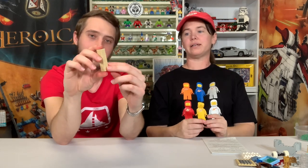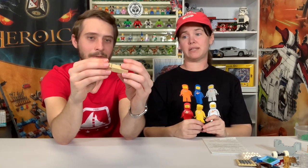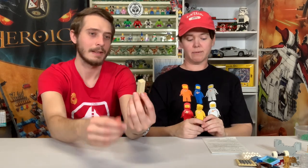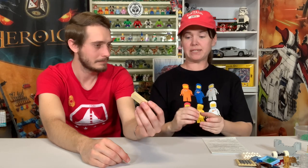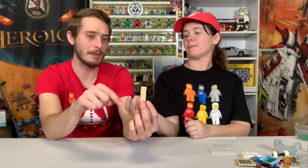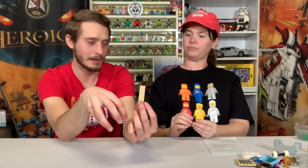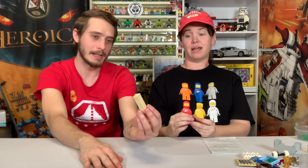To me it looks like a bale of hay, or something else. That's what it could be used for. It was in some City sets, because it's pretty new. It's from 2021 and later. It only came in tan and black. That reminds me of the column piece, the 2x2 round brick with the lines going up, but these lines are going to the side. So it's like an architectural piece.